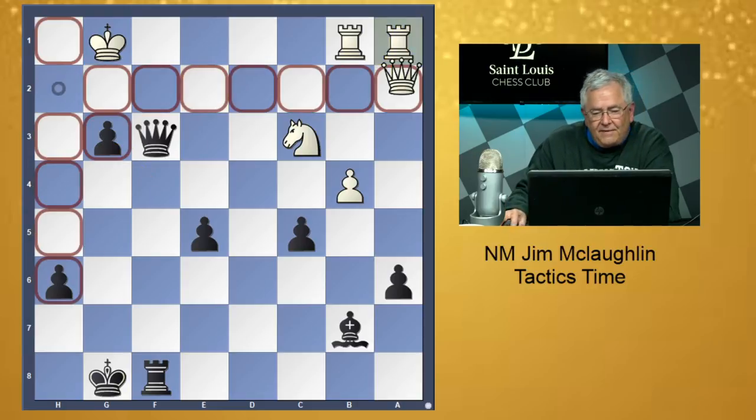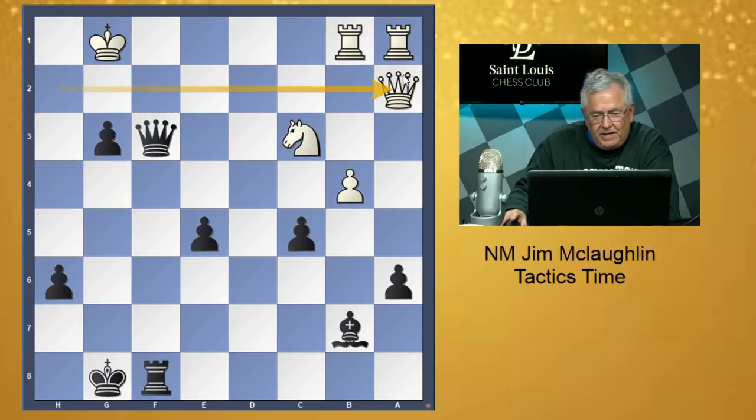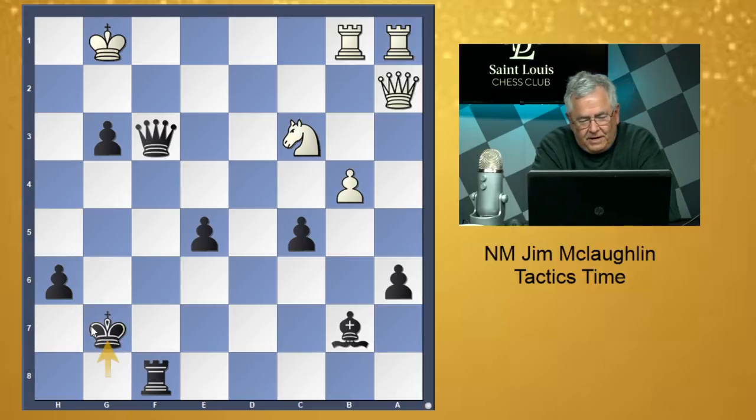Now he does have a spite check, queen here check on the king, but we just move our king up one square, and there's no follow-up checks for black. So that's pretty much it. You can't really stop queen to h1 checkmate. So we'll move on to the next one.